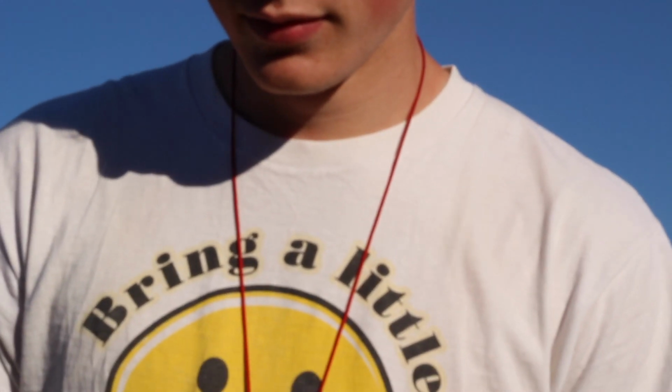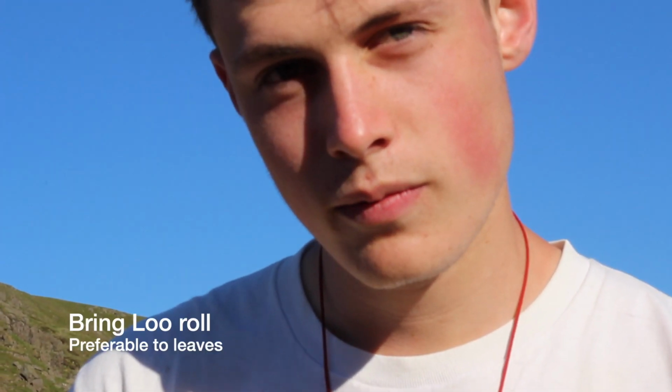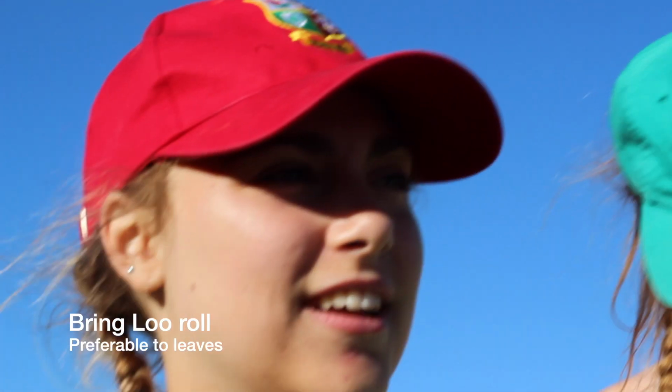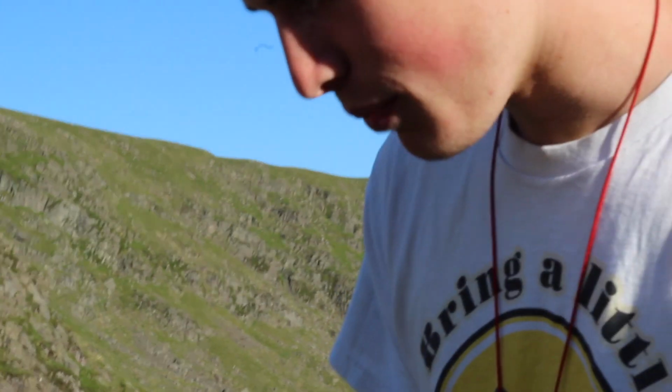So what would you say is the thing you've learnt most from this experience so far? Bring blue roll. Not leaves. Leaves and grass are great. But what leaves did you use? Just for future reference, so all the people know what leaves to use. Hazel leaves personally, because I thought they had a good sensory. How many did you use? I did 4 at a time. 4 per wipe. Layered up.